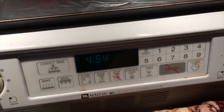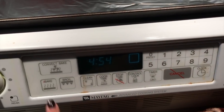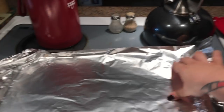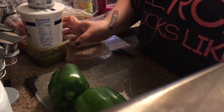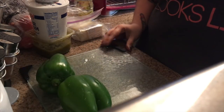Ooh, the lighting over here is so much better. Anyways, let's start with the keto nachos. Okay, so first I'm going to set the oven to 350. Meanwhile, I have this little tray situated. It's just a baking tray with some foil on it. And then here's where the work comes in. Hold on. Okay, so I have you guys in kind of an awkward position, so I'm just hoping that you can see what I'm doing.